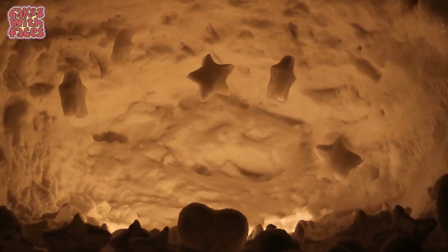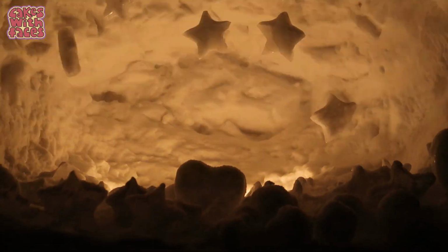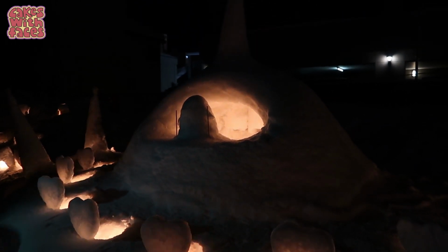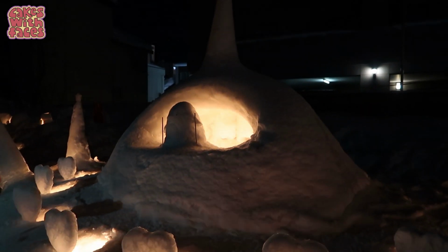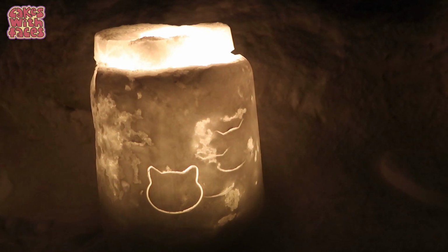This one, they must have frozen the stars with little strings in to make them floating. That's really cool. Oh, so cute. Little penguin in his star house. He looks unhappy. Because we're all here on his doorstep. Go away, leave me in peace. Look, it's a snow cat lamp.